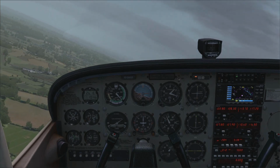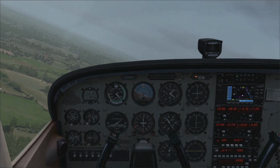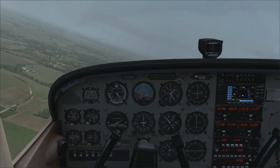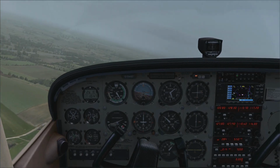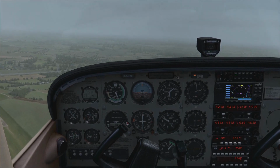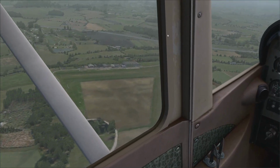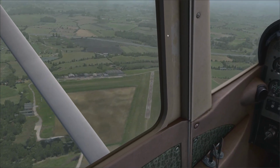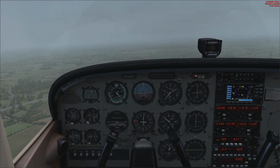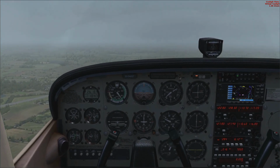Right, so, in essence, we're going to loop all the way around to the left, fly an easterly heading, climb up to about 2,000 feet. About there will do us quite well. We'll look down to the left in a minute. You'll see there is Stapleford. We just took off from there. Okay. Cross the M25 soon, which is just below us.